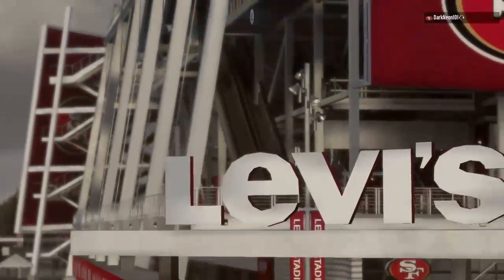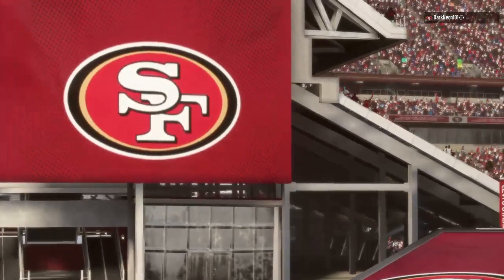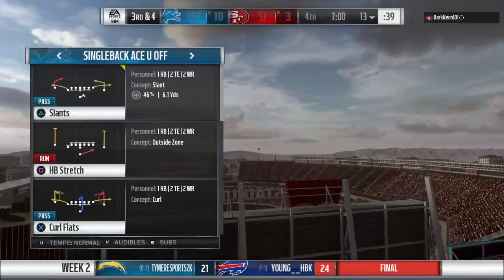Back now here in Santa Clara. This ain't exactly shaped up how I wanted to. I spent a lot of time on defense, bro. I don't even really got my bearings together.